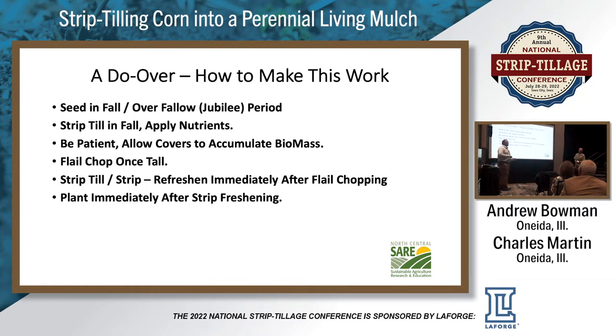Then I would come back and I would strip freshen after I mowed or sprayed. I'll probably spray now that I'm not researching organics, and then plant immediately afterward. I think that it can be done.